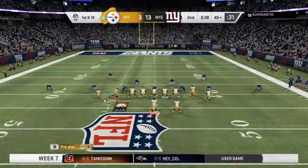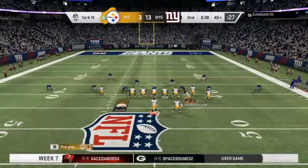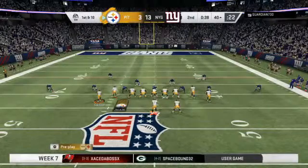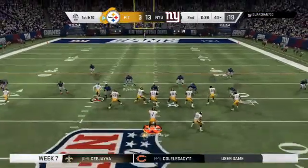47 is the mic. No spacing. Let's put him on the bunches. Let's put that team on the bunches. Me too. Mike's 47. I smell fear. Middle. I smell fear in that offense.